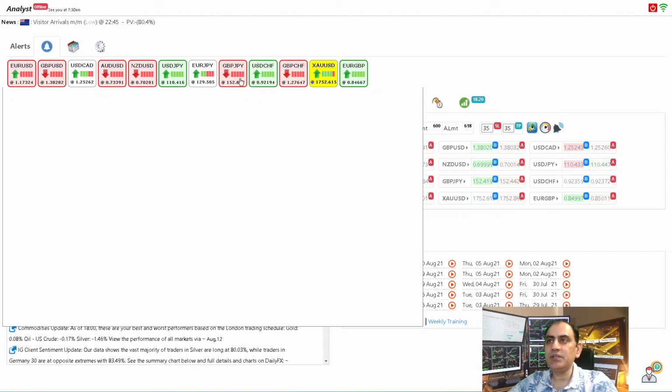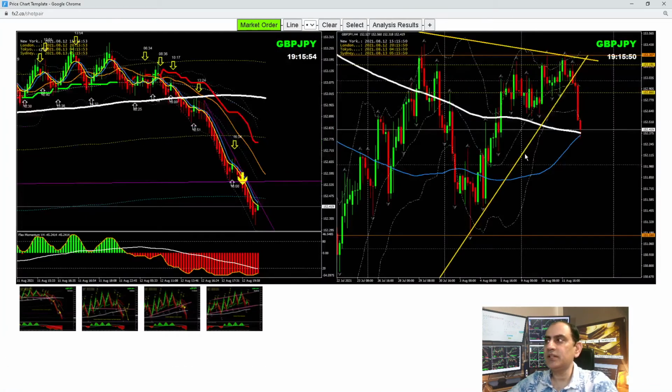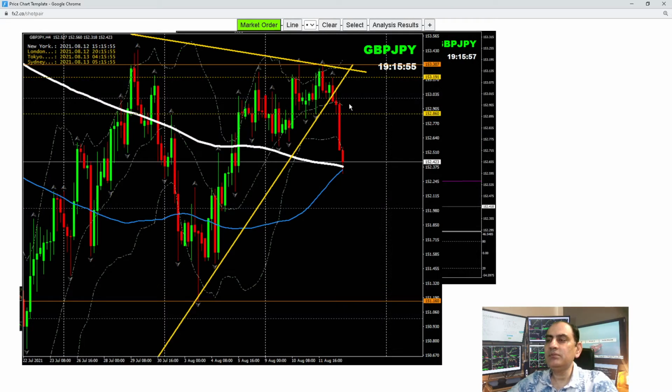Let me share with you the pound Swiss franc. You can see here in the 4-hour, beautiful. I explained to traders, look here guys, it looks like another head and shoulders pattern, and the price keeps respecting this resistance level. So we were looking for this breakout.